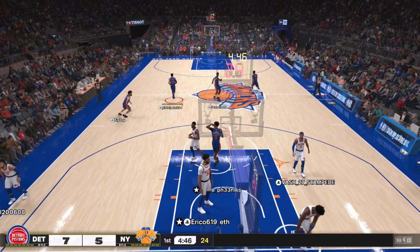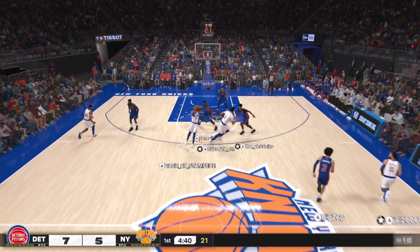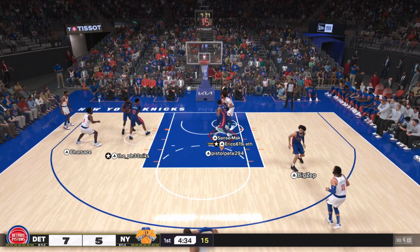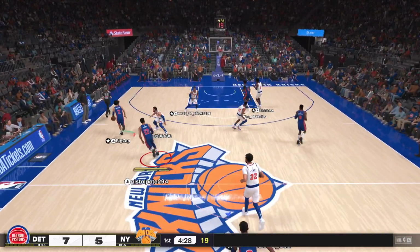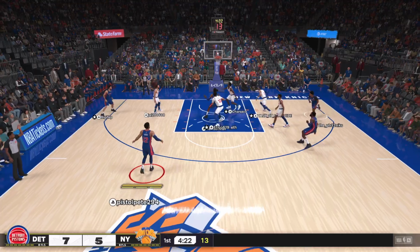Pass to Duren. And here's Thompson. And the slam dunk by Thompson. Flying high, Ausar Thompson. I wish I still had hops like that. The shot by Towns, no good. Well, we didn't see the same kind of control we're used to seeing from him. This guy is usually a tremendous finisher.